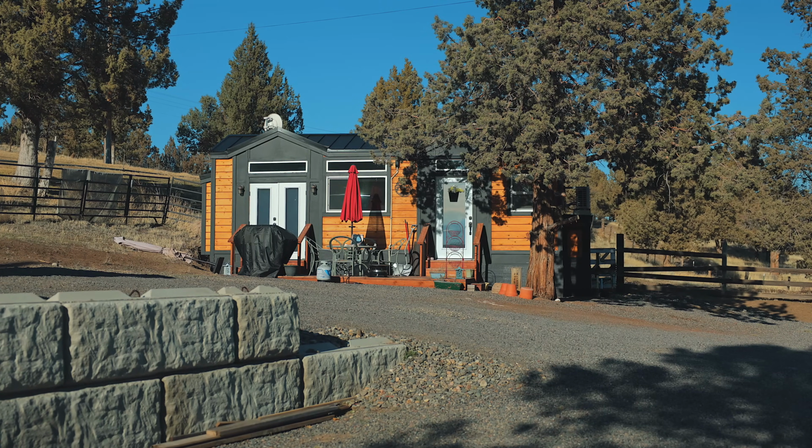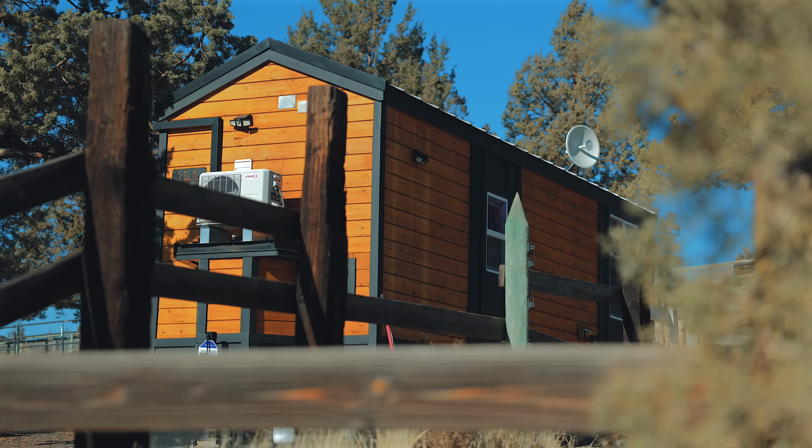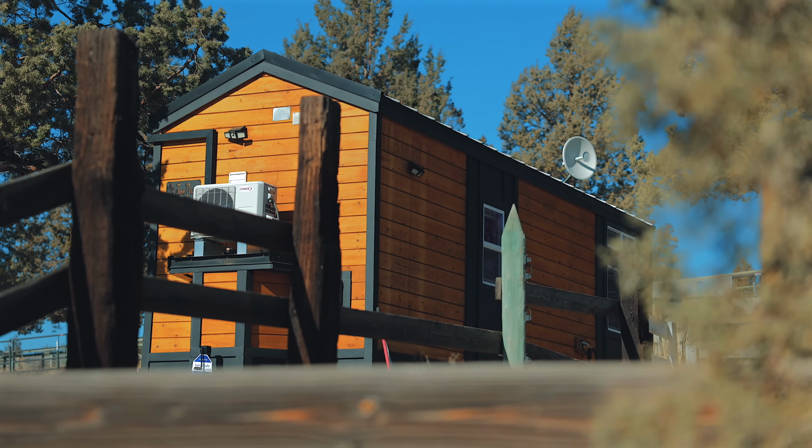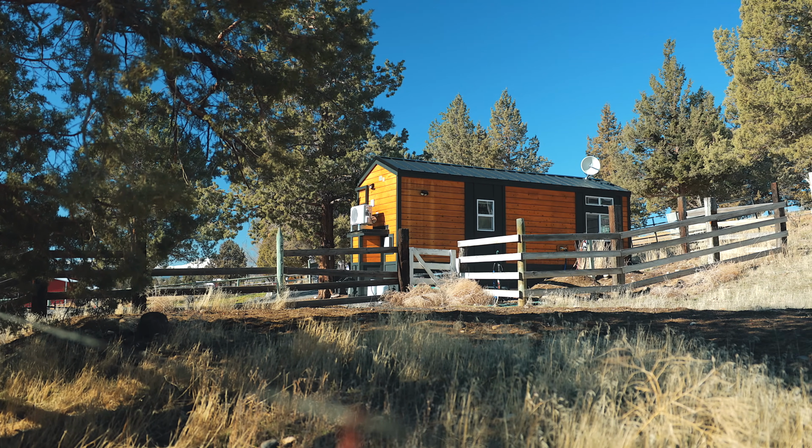The best place to find a parking spot is on Facebook Marketplace. That's where I found my spot that I'm in now. I've been here 2.5 years and I told the landlord I'm never leaving. They said, fine.